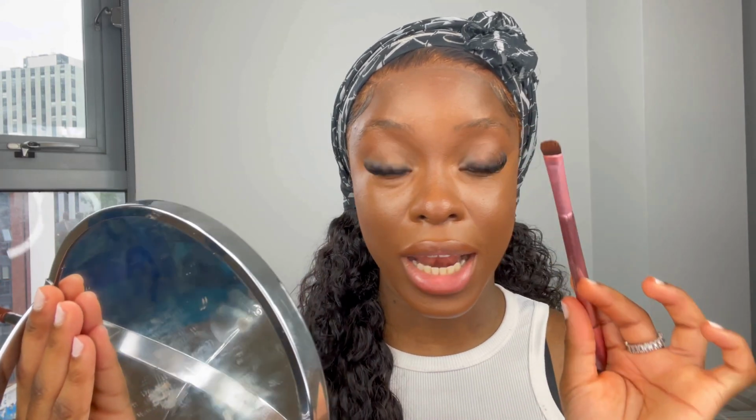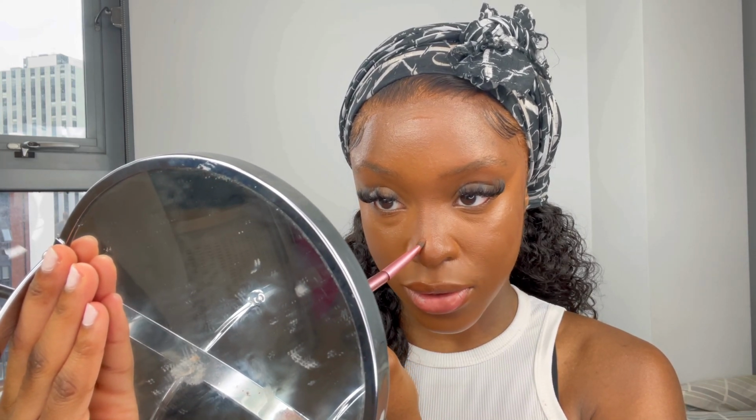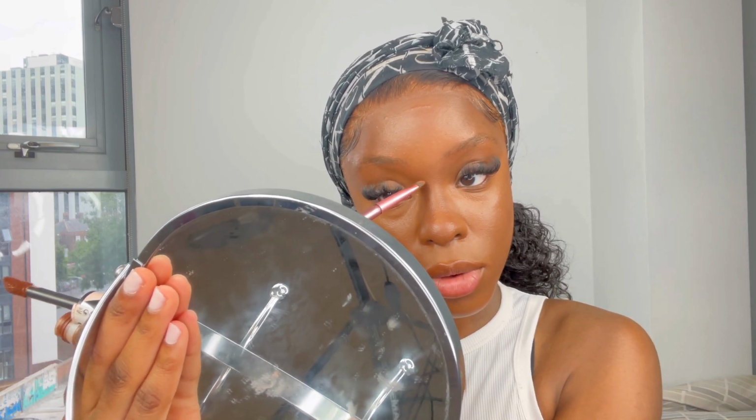But yeah, as you can see, I don't like my contour too dark or too cold. I like it much more bronzy to add a lot more color to my face, which I really like, as you can tell. And then with the leftovers, I go in and contour my nose. It's not going to be too much, but it's going to be just enough. Bring that into my eyebrows as well. You can barely see it, but it's there. Do you get what I mean? I don't like too much.